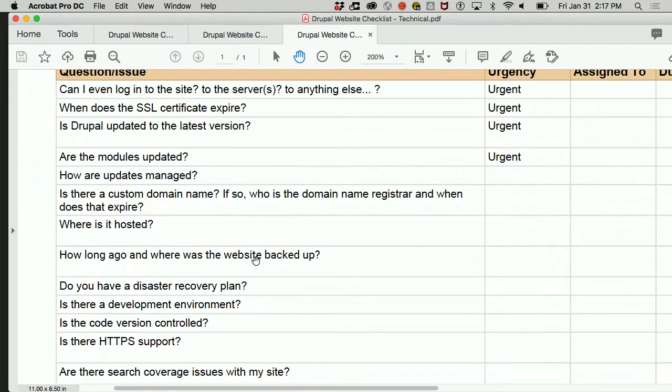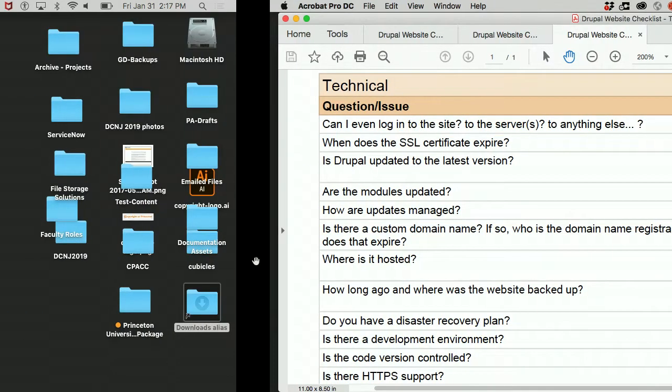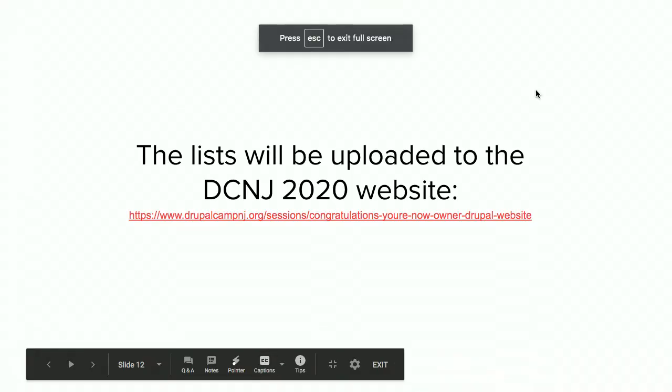Okay, so that's the technical list, and these are the three lists. Let me go back to my presentation, because that's the meat of the presentation, really. I'm gonna upload these to the website. A couple of case studies. This is just really brief, and I'm trying to summarize it in one slide.